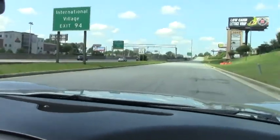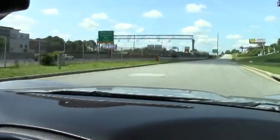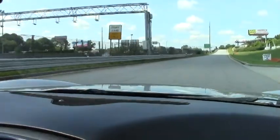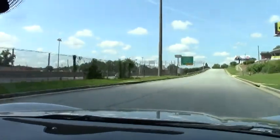She runs beautifully, 44,402 on the mileage right now. And as you can see, sounds great. Drives down the road beautifully.